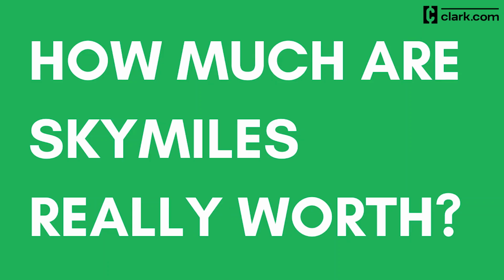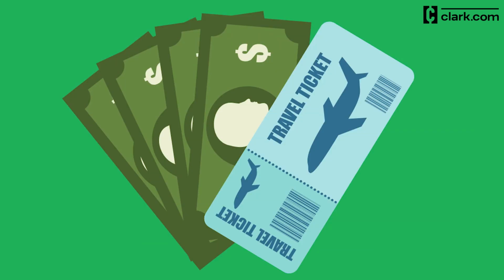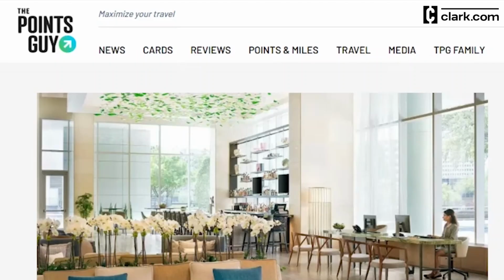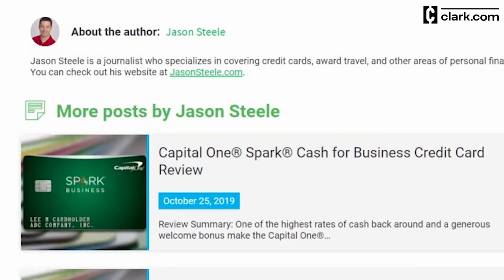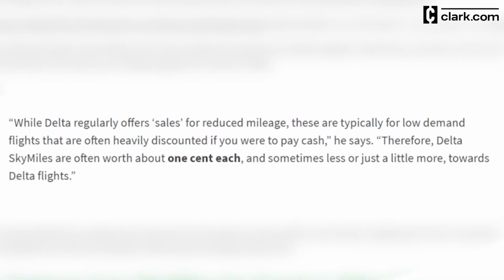In order to get the best use out of your miles, you have to understand their value. Knowing how much those miles are typically worth is what will give you a sense of when you should redeem them and when you would be better off paying cash. Popular reward site The Points Guy says that as of November 2019, Delta SkyMiles are worth about 1.2 cents each on average. Clark.com contributor and credit card expert Jason Steele says the points may not even be worth that much when you're redeeming them for travel on Delta. He says they're worth around a penny, give or take.